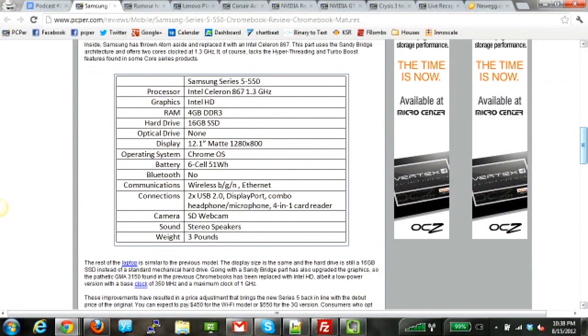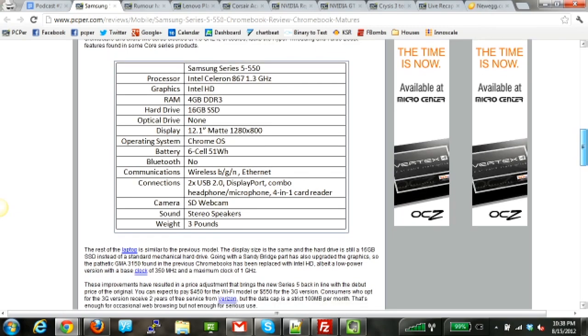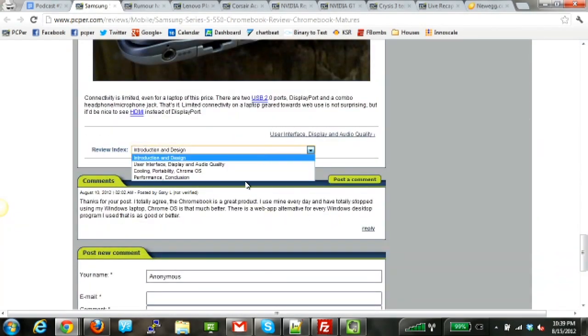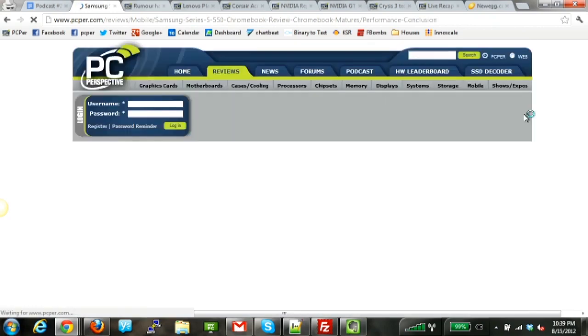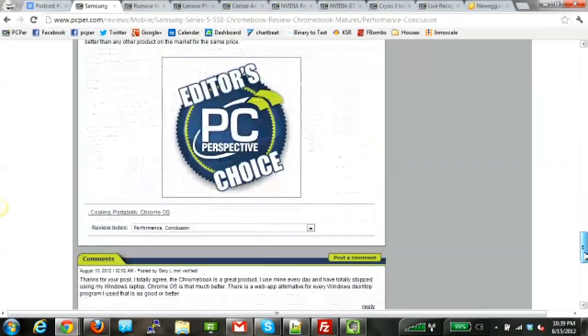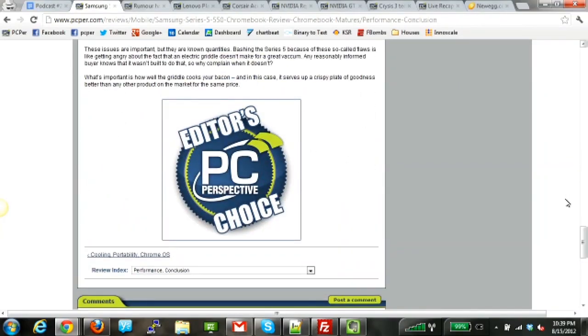It's based on an Intel Celeron processor. Remember those guys? 4 gigs of memory, 16 gig hard drive, but obviously the point of it is most of your stuff lives in the cloud anyway. Build quality was pretty good, and I want to say this one got a good award from him as well. Look at that. Boom. That's pretty impressive.